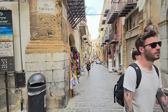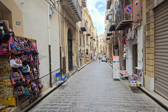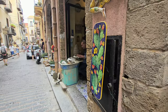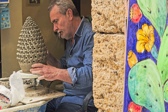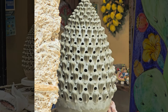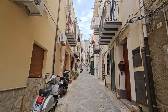While we were walking along the old streets, we discovered this artisan. Sicilian maiolica, known for its bright colors, especially yellow, blue and green, features intricate designs like floral patterns, geometric shapes and mythological features. The town of Caltagirone is particularly famous for producing these beautiful ceramics, continuing a tradition that dates back centuries.